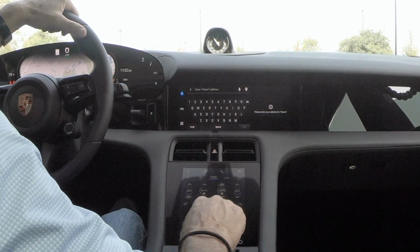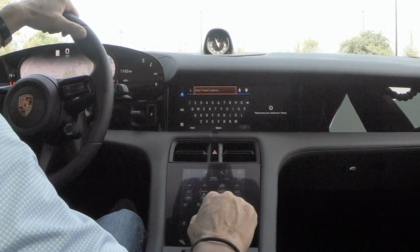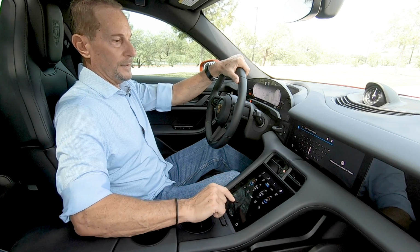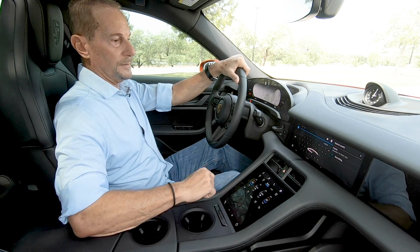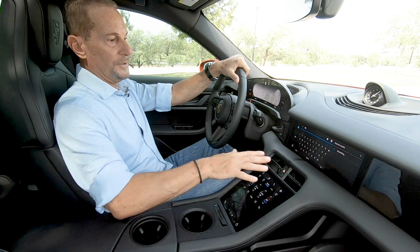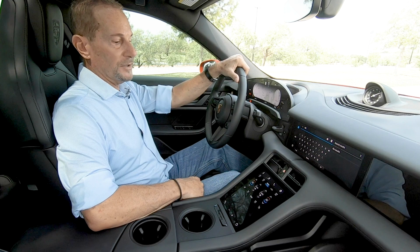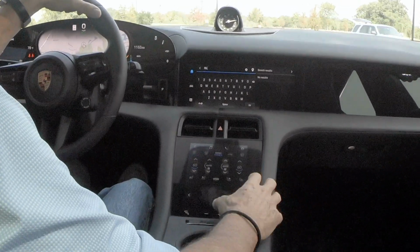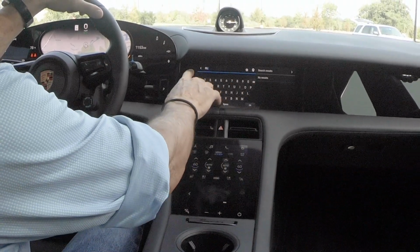I can go ahead and write L, S. So that's pretty cool. L. And it shows up on the screen. Kind of a neat deal. And this is all through this separate scratch pad, I'm going to call it a touch pad here, which controls everything up here.